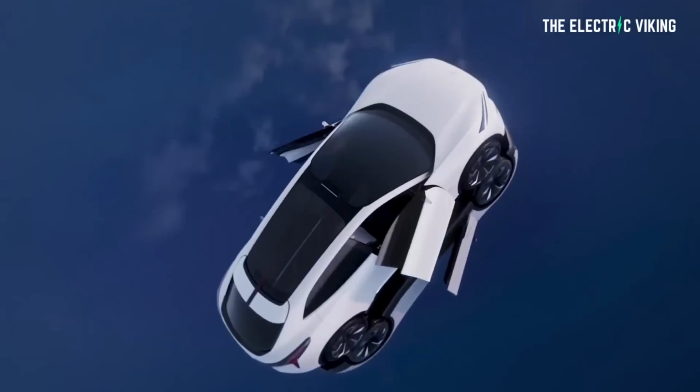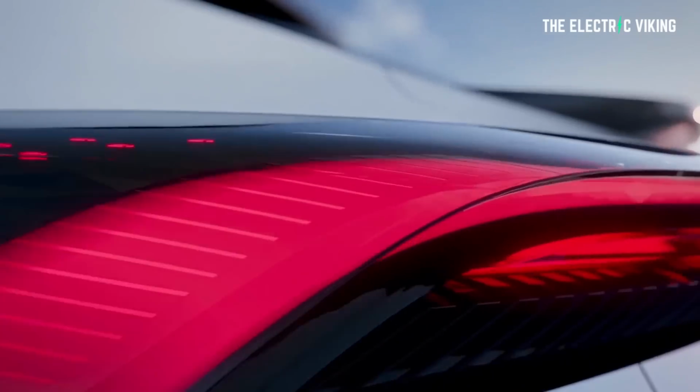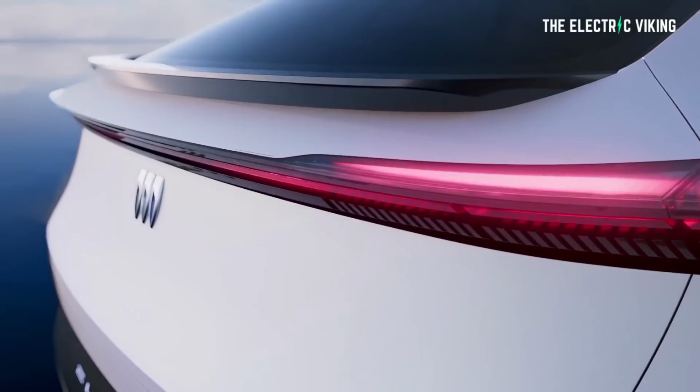General Motors have released their first 5-seat SUV based on the Ultium platform. It's called the Buick Electra and it looks pretty damn good, I've got to say.